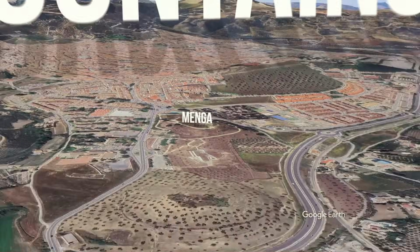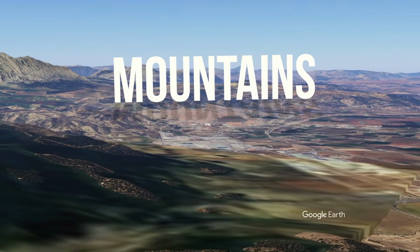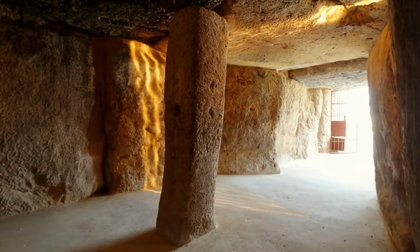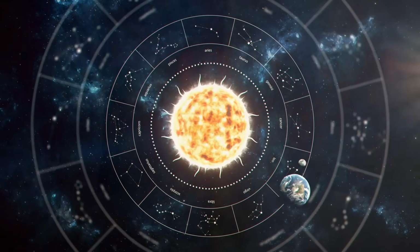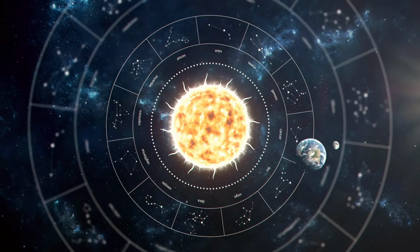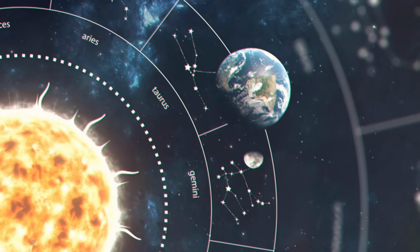The builders aligned the dolmen with the nearby mountains, not only for practical reasons, but also to create intriguing light patterns within the chamber. This alignment proves how much planning went into the construction of the megalith, pointing to the builders' deep connection with astronomy as well.